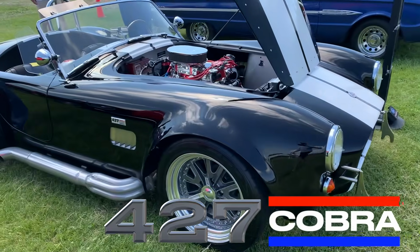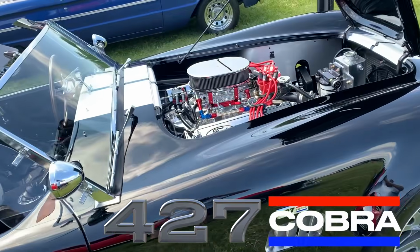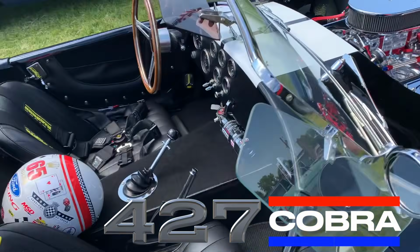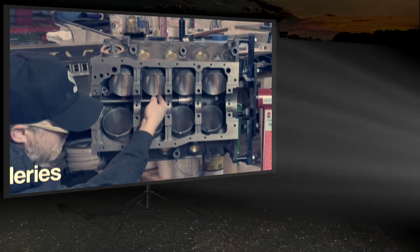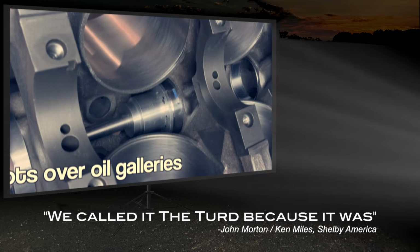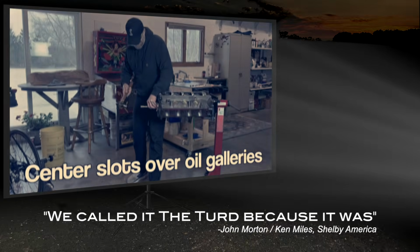While this engine car combo draws crowds at the car show, it was not in any way balanced with the 2,000 pound AC Ace chassis, because it was so hard to put the power down and it handled poorly too, especially in a circuit track setting. Ken Miles once called the 390 FE Cobra the turd, which was the same base engine architecture as the 427, for the very same reason. It was just difficult to keep on the racetrack.